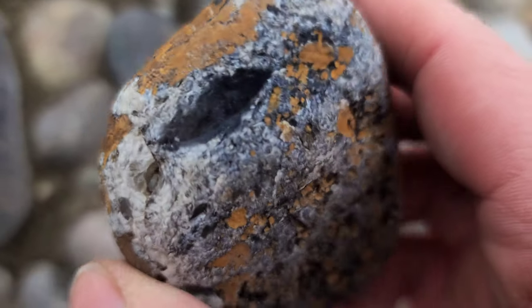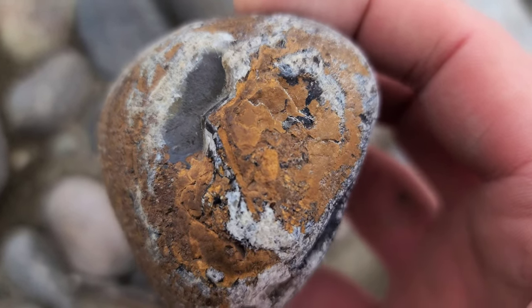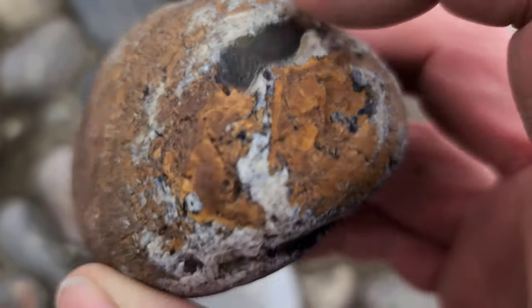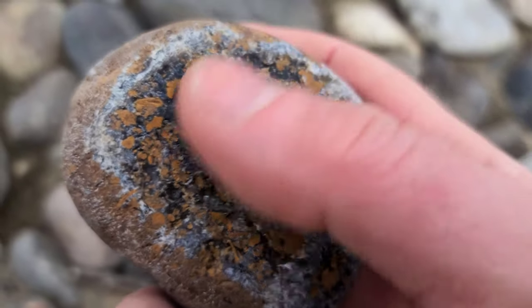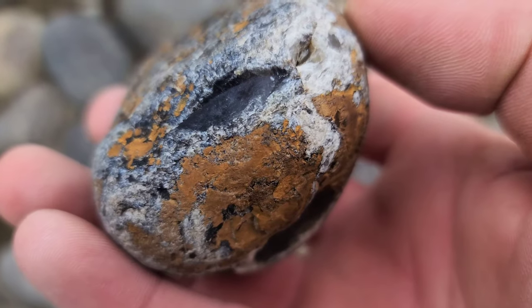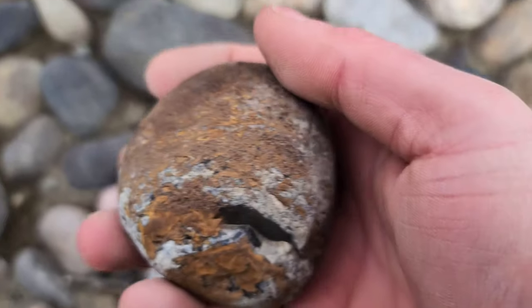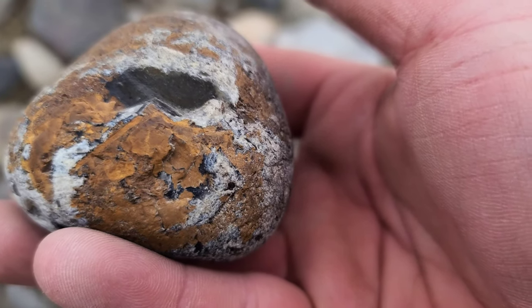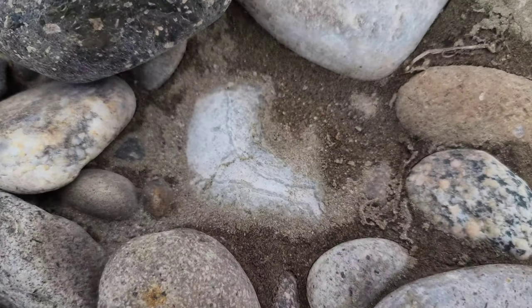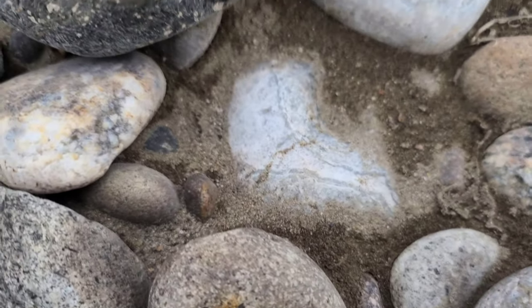Sure. This looks awesome though. Looks like some agate in there. It's like brecciated. We'll find out. Oh, this one is like begging to be cut. It almost looks like banding right there.